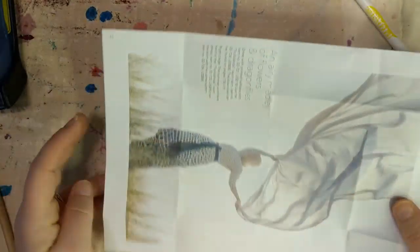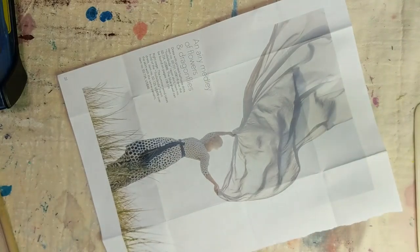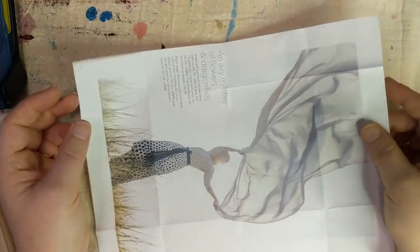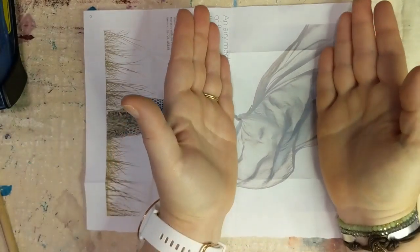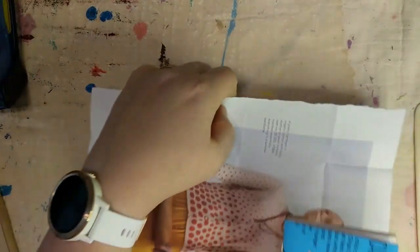I chose this piece from a magazine catalog, and you can see it's already creased. I did this once already, but my video wasn't rolling, so I had to do it again. So you're seeing it the second time. But I picked this piece from a catalog, and I think this would make a really neat cover right here. So I'm going to use it. So I'm going to flip it over.